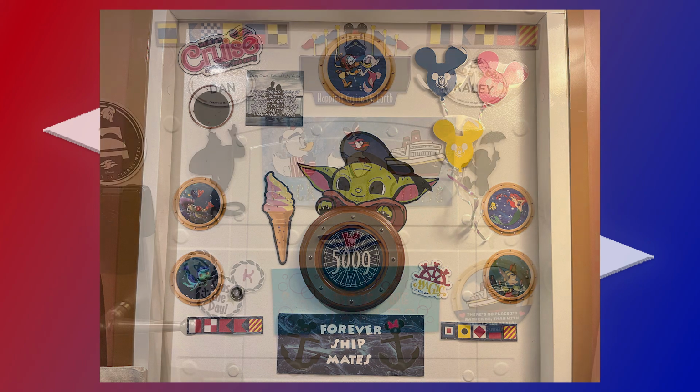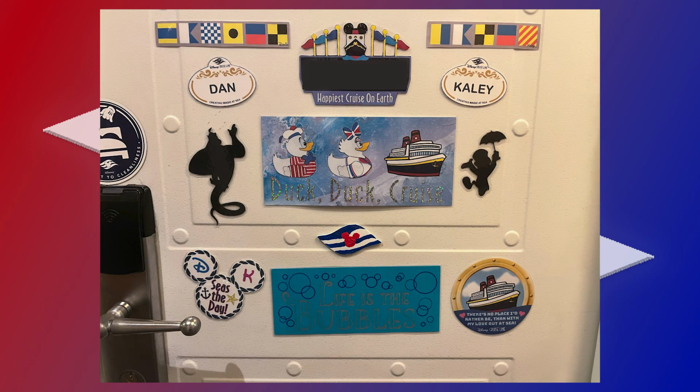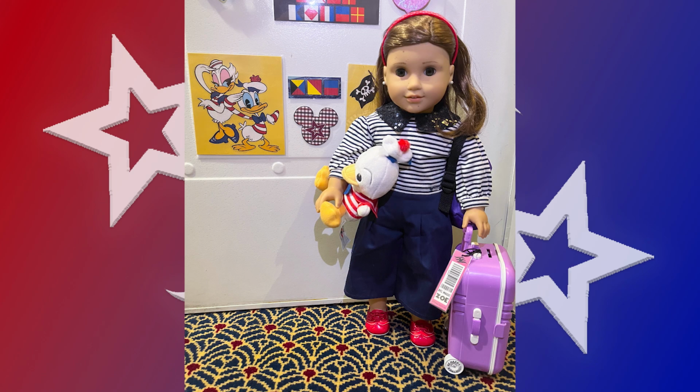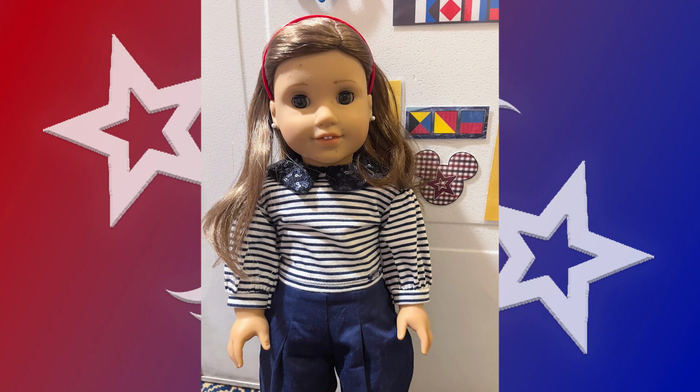Somebody on Instagram asked me if it's customary to trade magnets like people trade pins. It's not. You decorate your door to display it and to make it easier to find. That being said, some people do leave magnets for other people. I did get one this time that somebody put on my door that said, "I like your door." People call it pixie dusting when you gift other people something on the cruise that you did not plan. It's just a nice little surprise.